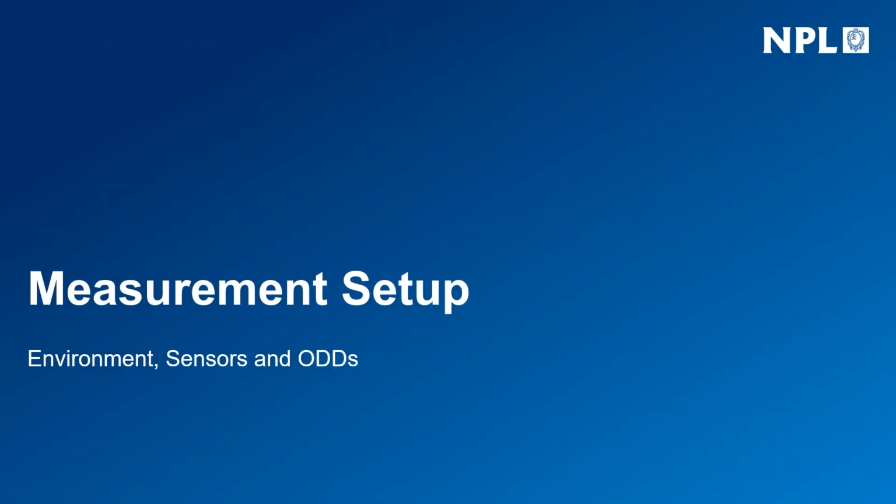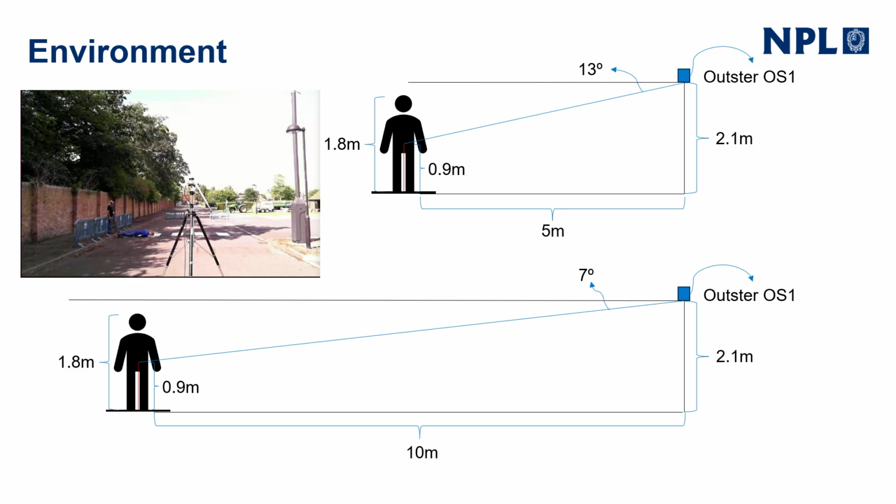Next, I'm going to go through the measurement setup, including the environment setup, the LiDAR specification, and the ODDs. So we simulate an everyday road crossing scenario, in the UK, at NPL's outdoor lab. We have placed a zebra crossing mat on a 7-meter wide road.